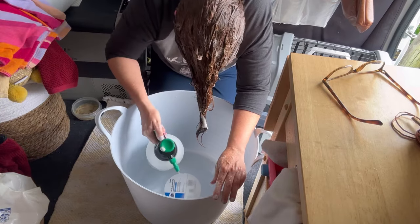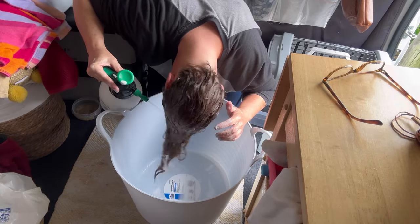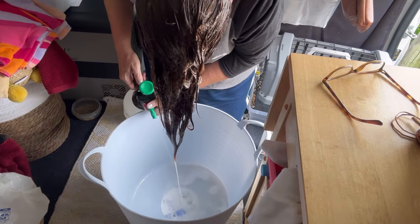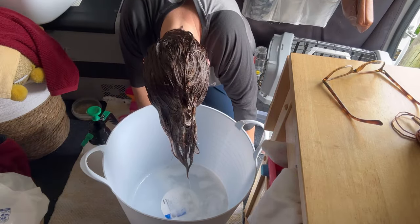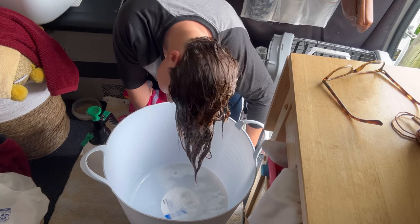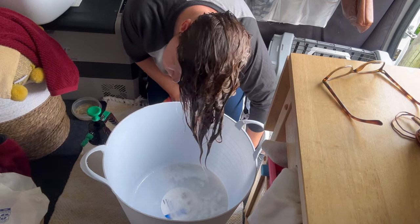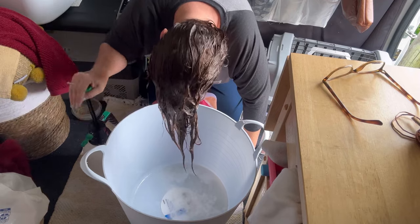Okay, I'm trying to do it down here. I can't. Good. It's not stopping. Dang it! Ah, there we go. Holy crud. Oh my gosh. This is so hard to do. Takes a lot of muscles that I don't have. Okay, I'm pumping it more.